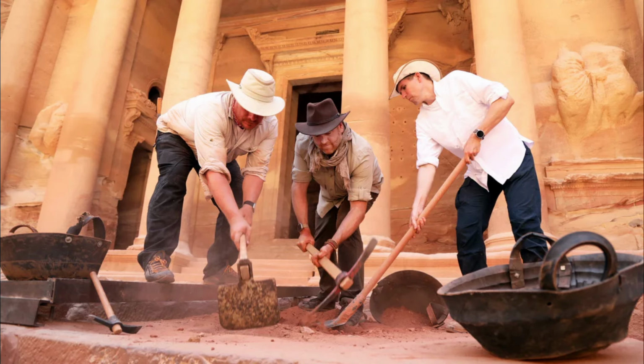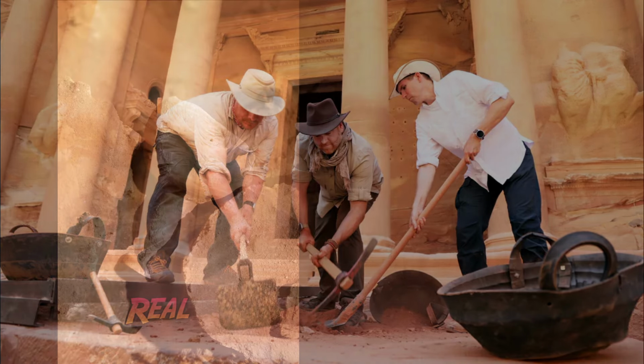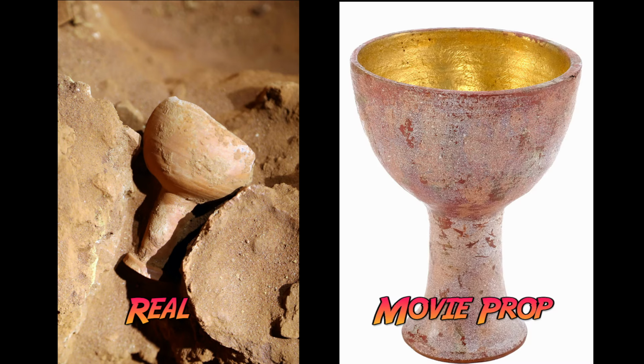goods made from bronze, iron, and ceramic. Among the artifacts were several vessels, including one that was immediately likened to the Holy Grail from Indiana Jones and the Last Crusade by both the press and the TV program that recorded this entire dig. Now, that being said, it does turn out a little while later when I was recording this that this is actually just the top of a broken jug. It's not a cup or a grail at all. So it was perhaps a little bit overstated for the news, but that's fine.